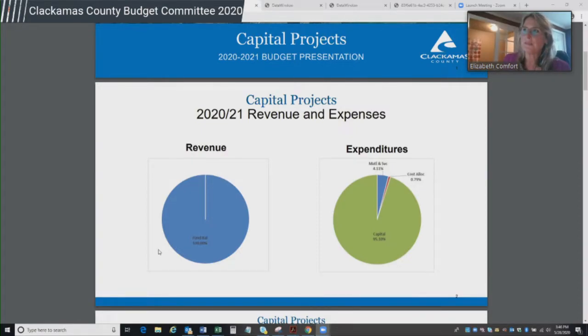And this particular fund we will keep. It'll be one of the 18, and it will be reserved for capital projects such as the funding and activity for the OSU Extension Services new building. The courthouse would come through here. So this will be reserved for actual large capital projects for the county. So it won't be commingled with maintenance. It'll be specific for it.